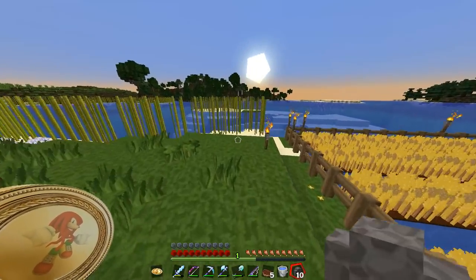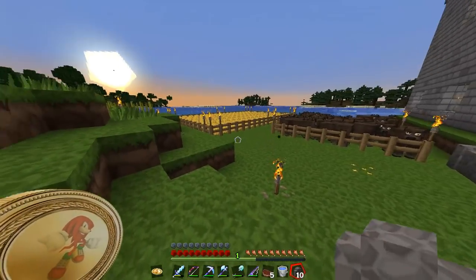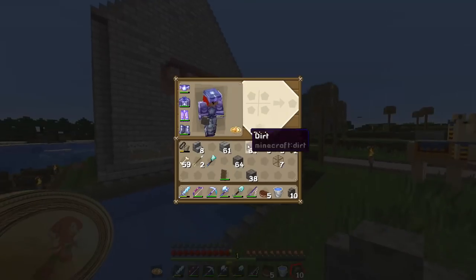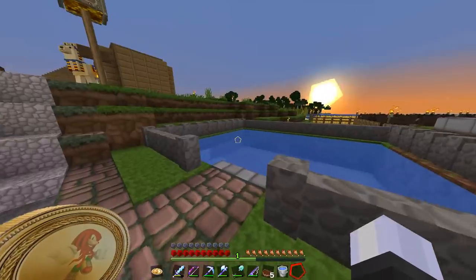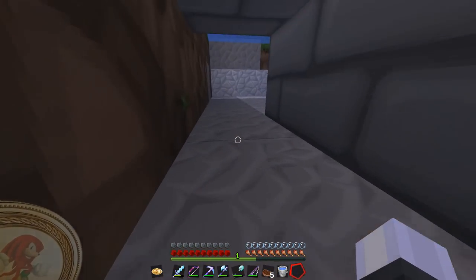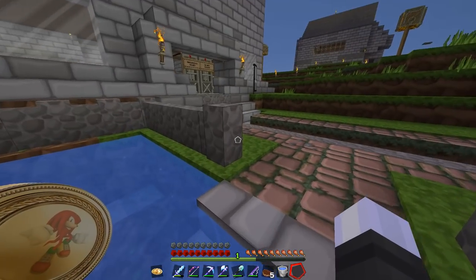Should this be protected as well? With stone wall. Should all this be protected? It's all gonna be protected eventually. I'm gonna make it all protected. I'll do it. It's not gonna be this stream, but it's gonna be very soon. I'm gonna protect this whole area. But anyways, this could be a little hidey hole. So we can just chill here. So that's always nice.